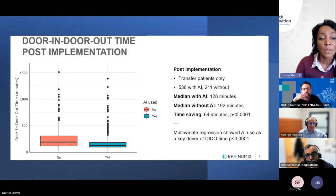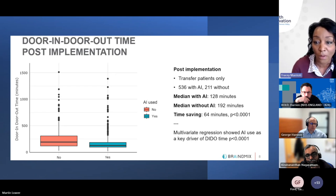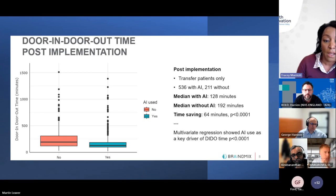One of the most powerful findings from our evaluation was the dramatic reduction in door-out time that you heard Gary refer to. With AI, the median was 128 minutes. Without it, it was 192. And that's a time saving of 64 minutes with a p-value of less than 0.001. It's certainly statistically significant. And as we all know, every minute counts in stroke care. Faster transfer means better chance of recovery and reduced disability. The multivariate regression analysis confirmed that AI was a key factor in reducing transfer times, and in fact, beyond just making transfers faster, it doubled the likelihood of mechanical thrombectomy happening at all.